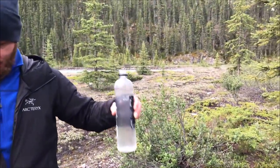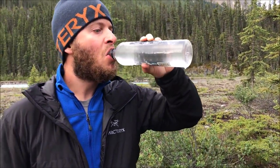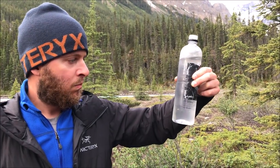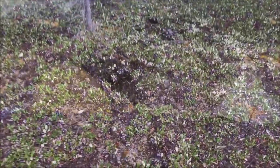It's not too bad, and people often ask about the water, and the worst part of a water like that is you get maybe a little bit too much calcium in your stomach, but nothing. I was kind enough to dig me a little hole. There's his hole. Here's the view.